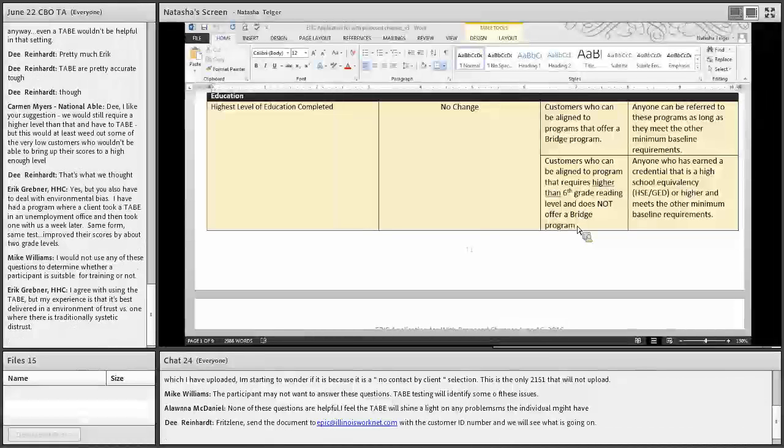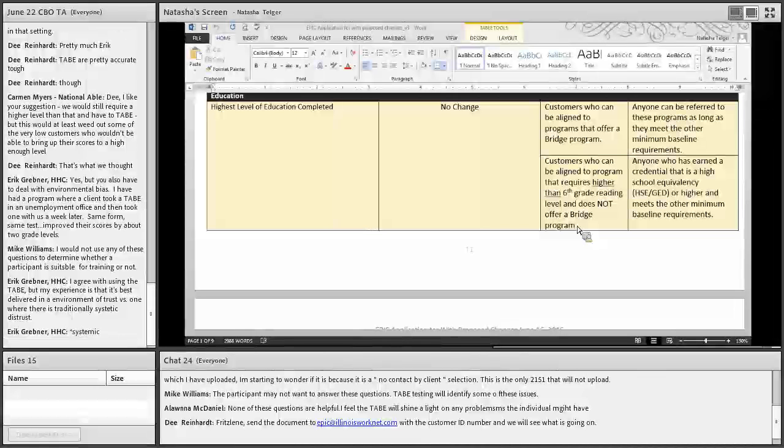Right. So it's opening up. We might have been previously missing sub-customers that would have been a good match for some programs if you didn't require a higher reading level and you didn't offer a bridge program. We might not have been making that connection. But now I see that Judith said we're not getting new referrals. This process, you should expect to see this start happening a lot faster, because it shouldn't take as much time to actually get through the intake process.